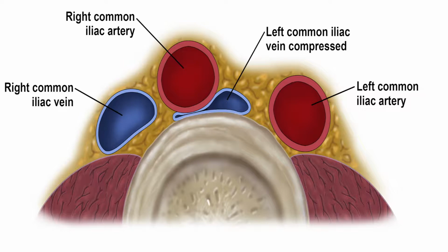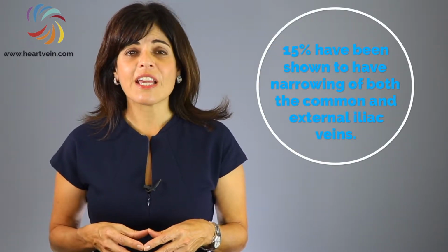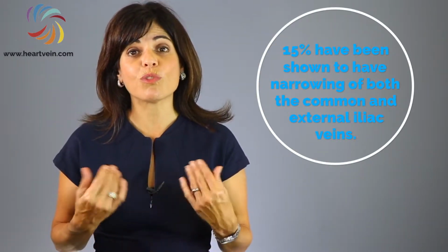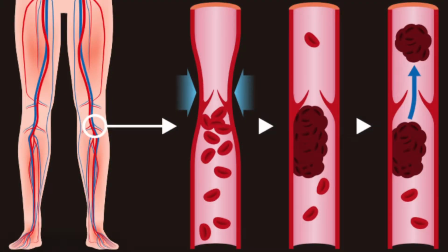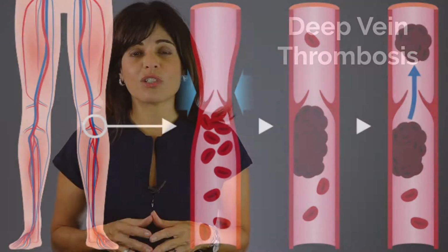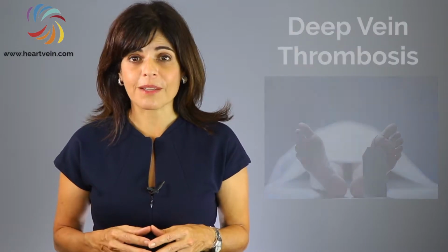or in elderly patients and may involve the right limb. At least 15% of limbs with primary disease have been shown to have stenosis or abnormal narrowing of both common and external iliac veins. This squeezing of the vein from the artery makes a person more likely to develop deep vein thrombosis, which can be a potentially serious blood clot obstructing the circulation of the blood in that vein. If left untreated, it may be life-threatening.